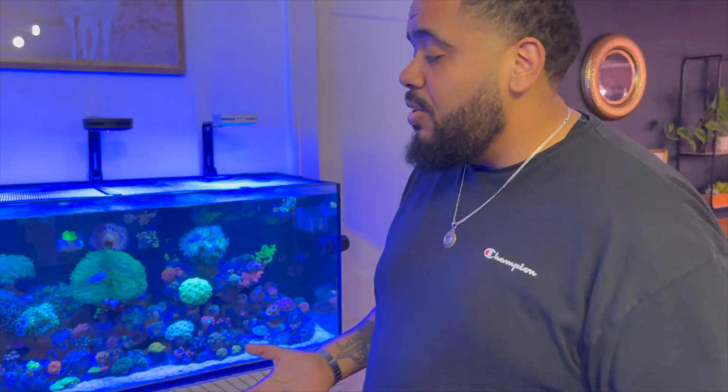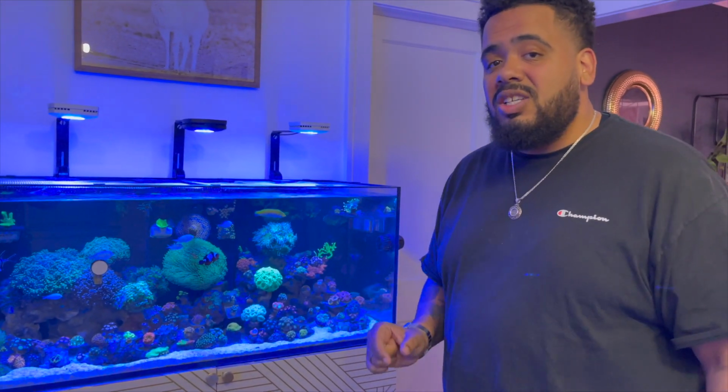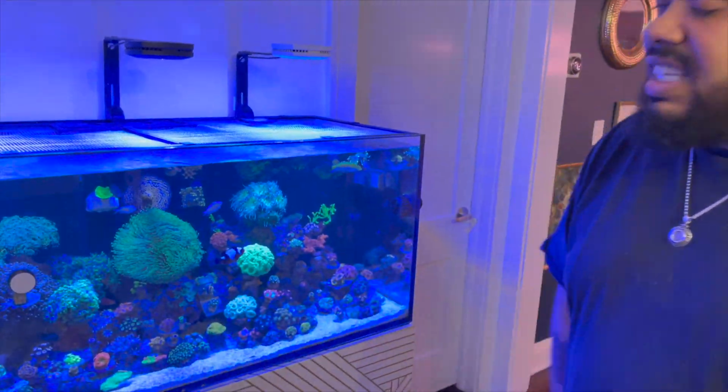So one of the most expensive zoas that we have is the GMKs. But those are also the most finicky zoas that we have. We've had friends tell us that they've melted in their tanks after being fine for a few months, just out of nowhere. So one of the most finicky zoas that we have, like I said, is the GMKs. So take a look at the GMKs real quick and see how beautiful they are.